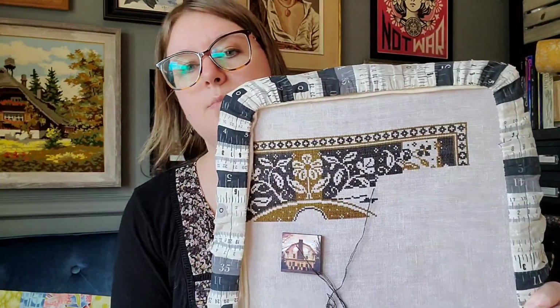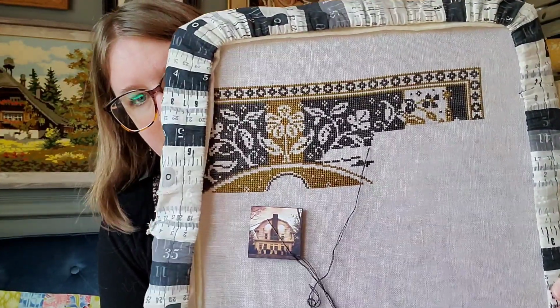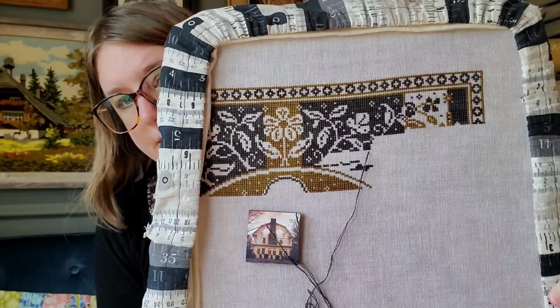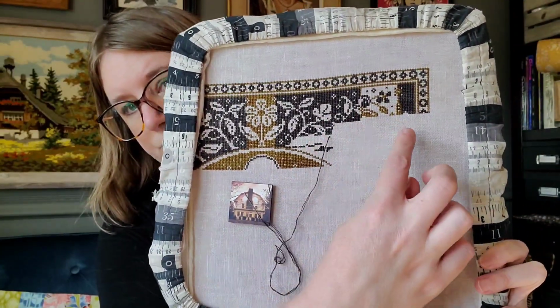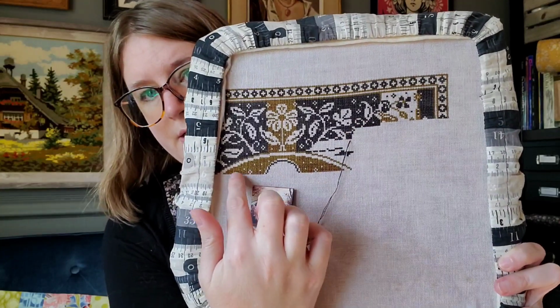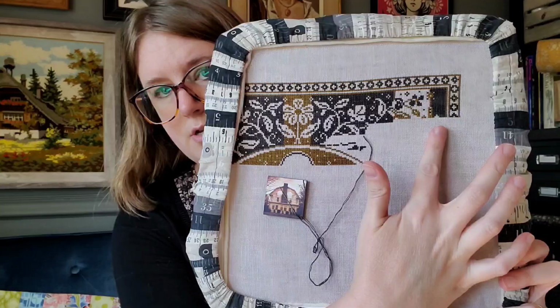So I will pull this back out tonight and I will work on it until I finish the February section, because this is No Time Like the Present. This is the Modern Folk Embroidery 2024 SAL. So you can see I'm just working my way from left to right on that second February section, which you can see there's a very distinct mark here at the bottom of January. I'm creating a distinct mark here at the bottom of February, and I'm just coming across.